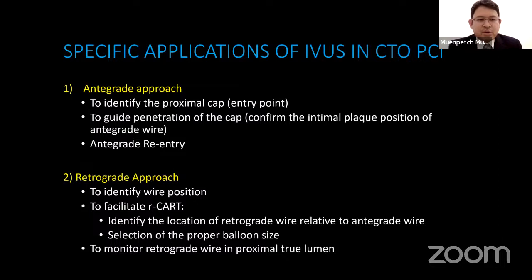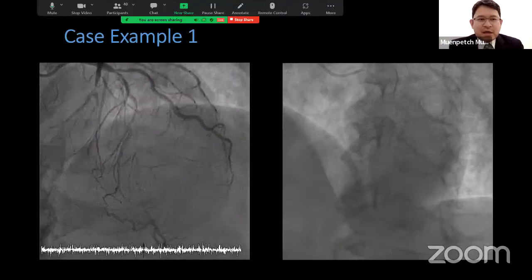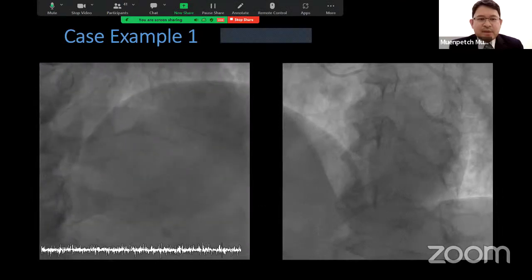For the retrograde approach, we can use IVUS to identify the guide wire position and to facilitate the reverse CART by identifying the location of the retrograde and the anterograde guide wires relative to each other, to select the proper size of balloon for reverse CART, and to monitor the retrograde guide wire after crossing into the proximal true lumen before entering the guiding catheter. So I will show you a case where I used IVUS for this purpose.